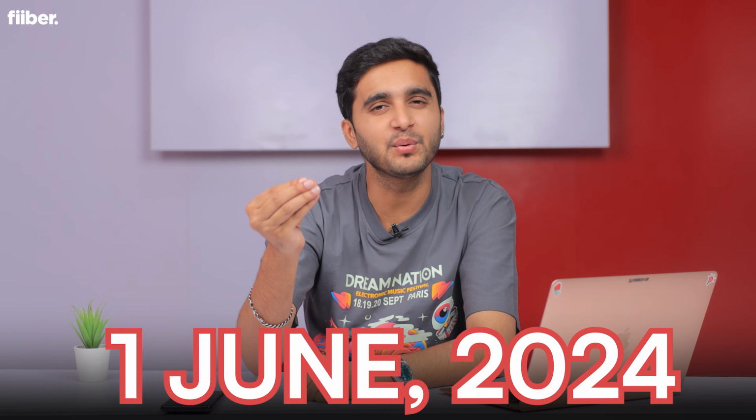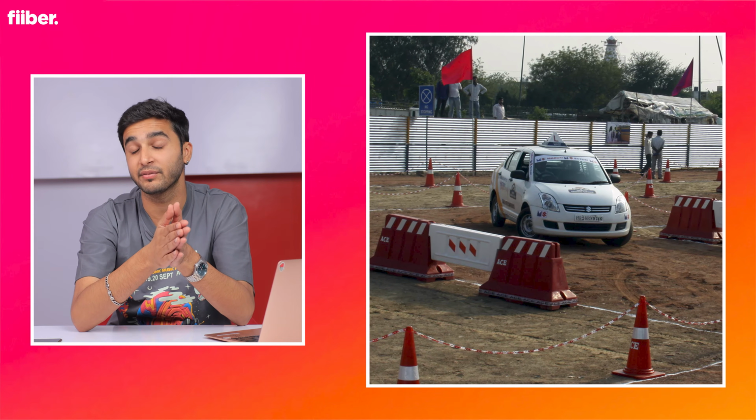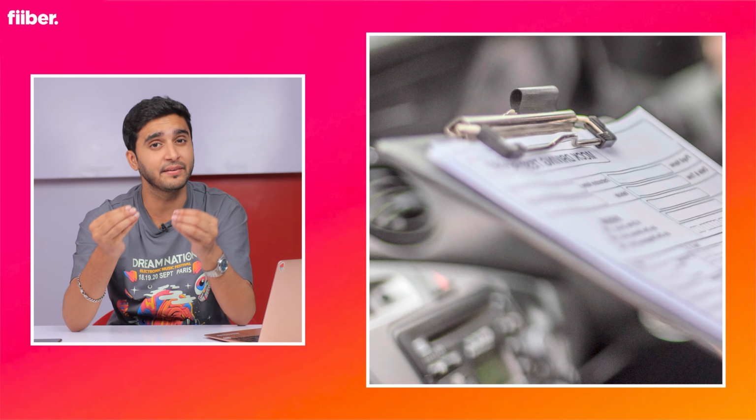So starting June 1, 2024, you don't need to go to your local regional transport office for a driving test. In fact, you and I will now have an option to give a driving test at our local private driving school, and say if we pass the test, we'll get a certificate with which we can apply for a new driving license without giving a driving test at the RTO.